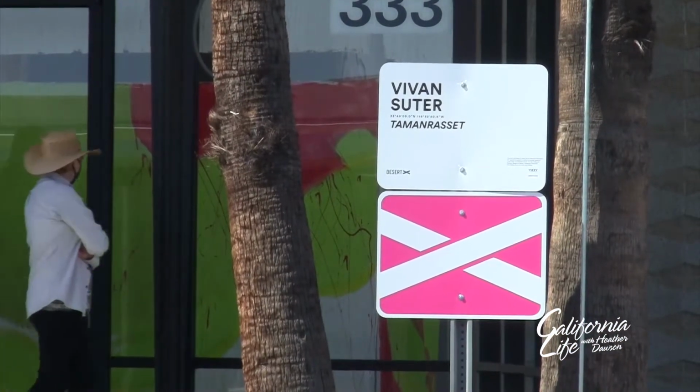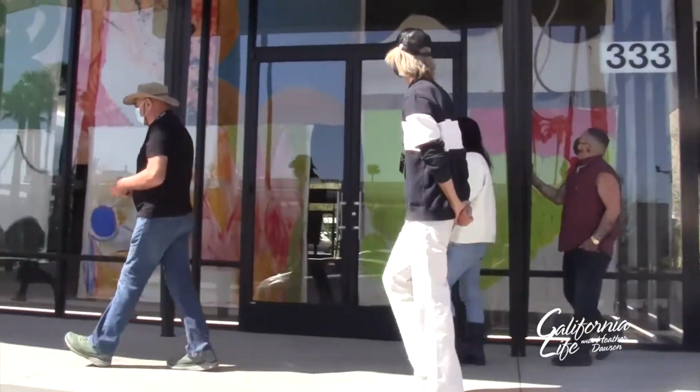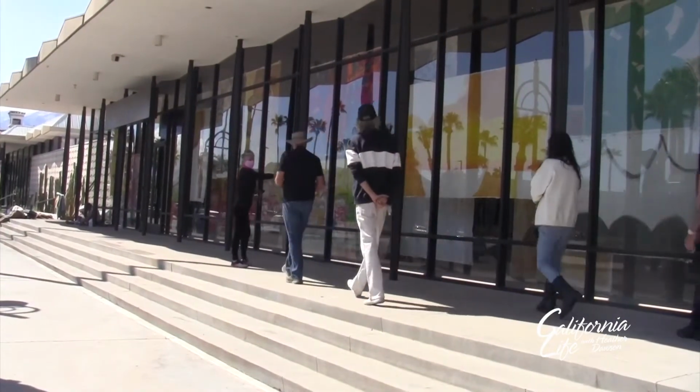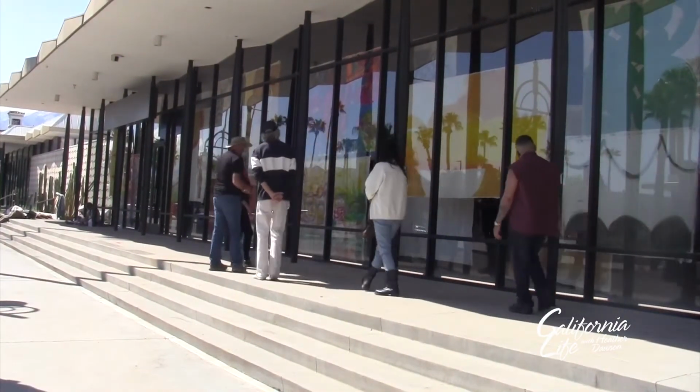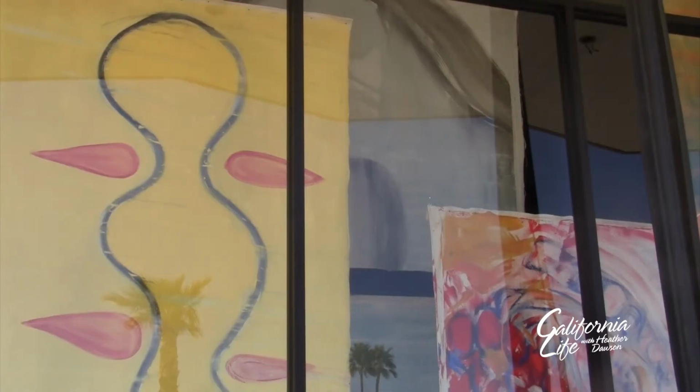First, let's begin with Taman Rasset by artist Vivian Suter. It is an installation of large-scale abstract paintings and light inspired by the Coachella Valley landscape. Using colors to create moods, shapes to reference natural formations and landmarks, and exposing the canvases to the elements to generate textures, her paintings speak to the embodied and emotional dimensions of the desert landscape, to the way deserts provoke personal associations and trigger memories that are not always resolved.